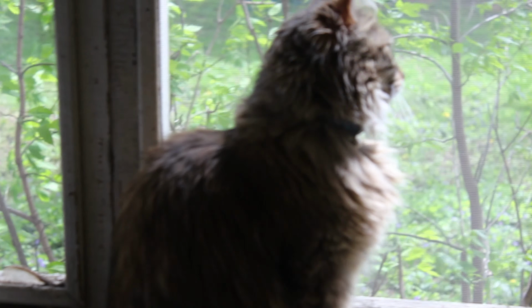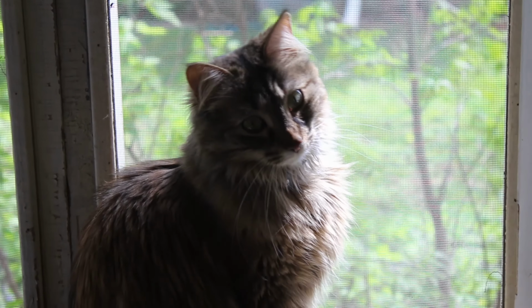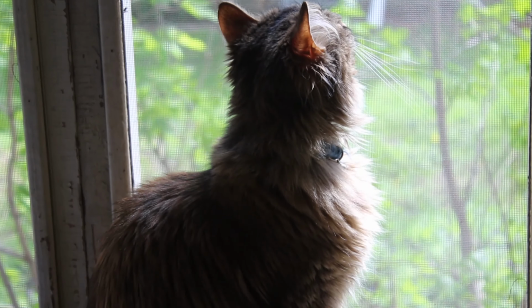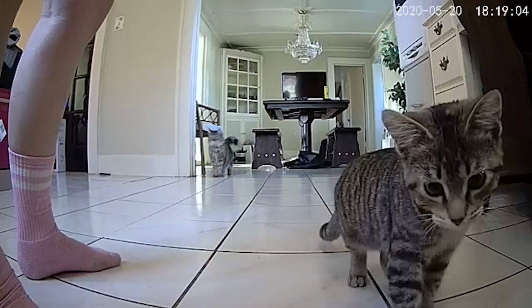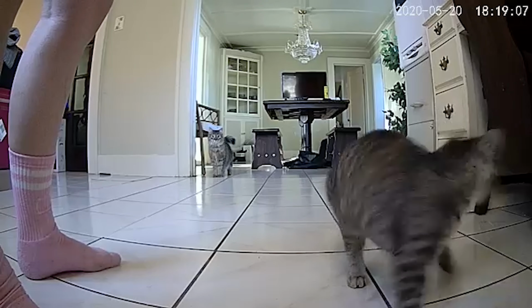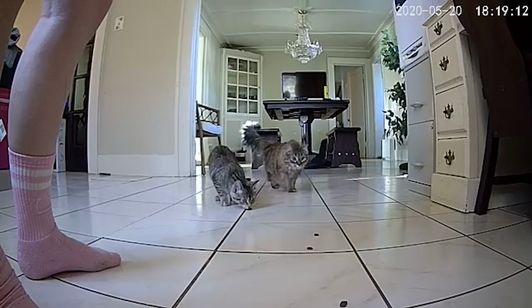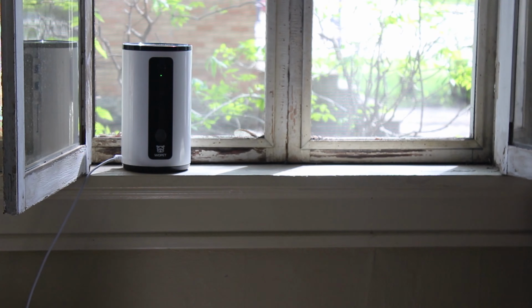Something I started doing about a week into having the WoPet Treat Dispenser is keeping regular kibble in it instead of treats, and the results are the same. The girls love it, especially when the kibble is a different flavor than what they have in their bowl that day. The kibble doesn't go far enough for them to chase it, but it certainly captures their attention and entertains them. The first day we had it, Velma sat in front of it for 4 hours after it first shot out our treats, so it's definitely something they've learned to stalk.